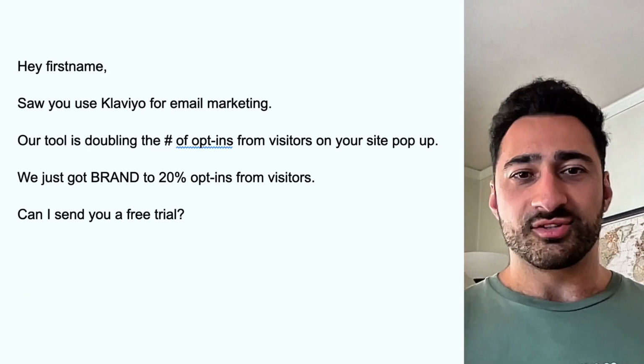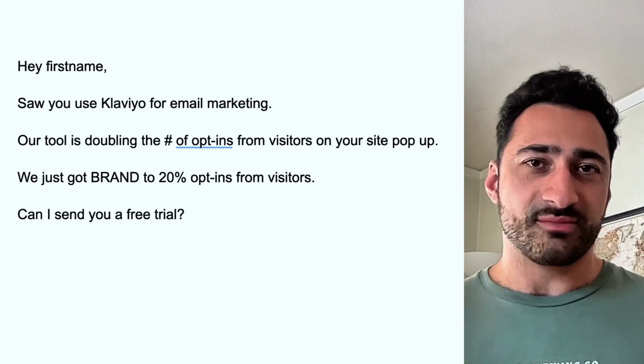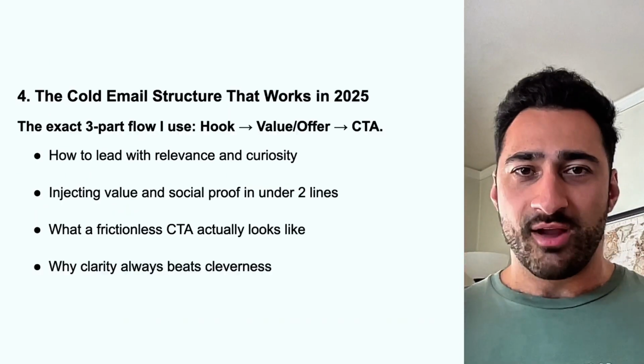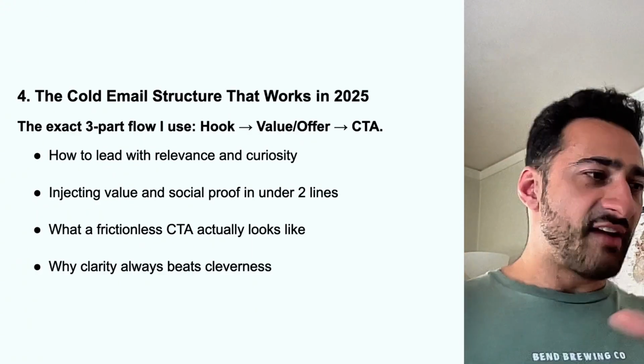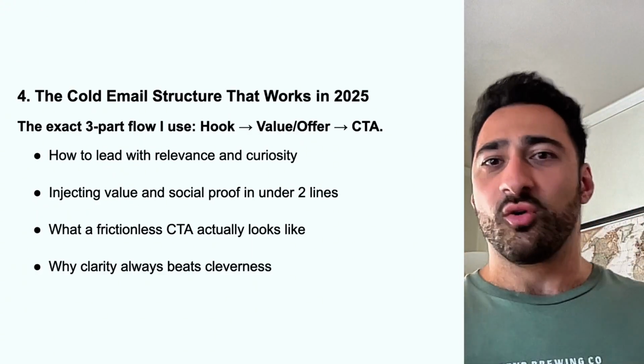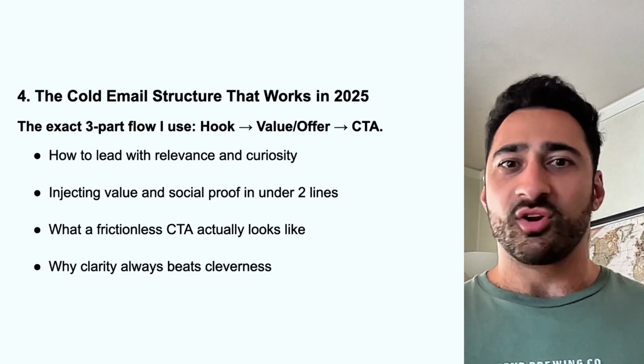But then we go to the call to action. Can I send you a free trial? That is frictionless. Of course, people are going to be okay with that. Last note on this, you'll notice that this wasn't a really long email. I didn't have a bunch of details. I didn't have personalization that told them about how I knew that the Orioles were in town or that they have a birthday coming up or that Mercury is in retrograde.